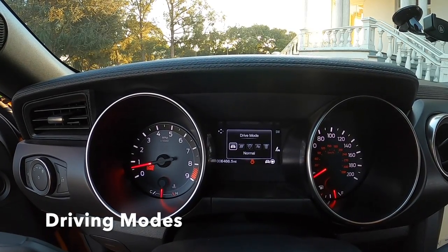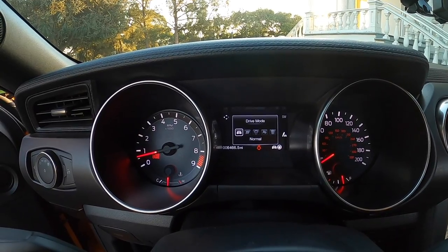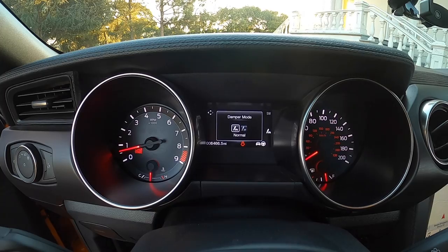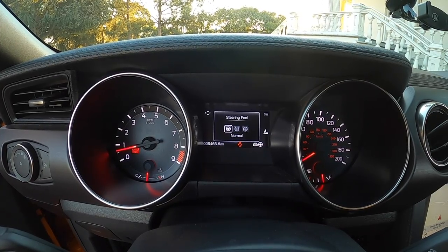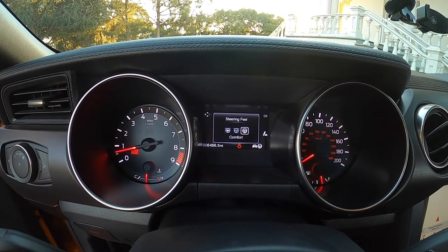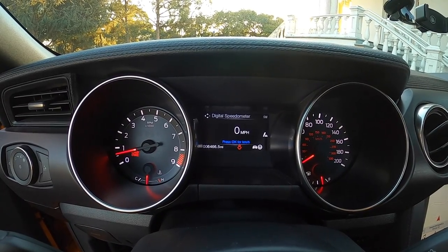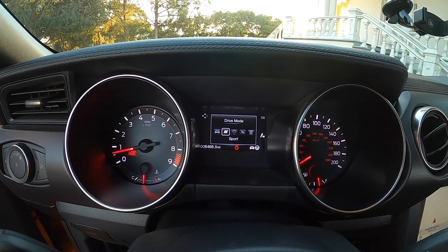All right, so the first driving mode in this car is normal. Normal driving mode has your valves automatically closed, and it has your damper set to normal with your steering set to normal. There's also a comfort mode for your steering if you want it to be more smooth and a lot lighter. The next mode up is your sport mode.